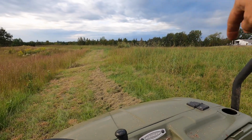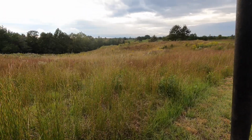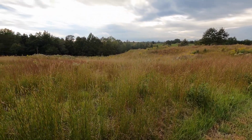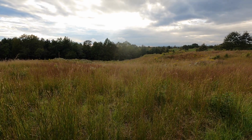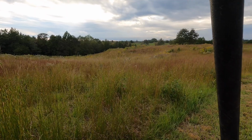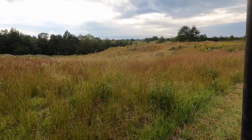This is hayfield over here that the farmer comes and gets, and this is just grown up. We burned it off this spring and it's too tall to mow with a zero turn at this point, so it's just prairie, which I think it's pretty. A lot of flowers out there, a lot of wildlife, I'm sure.